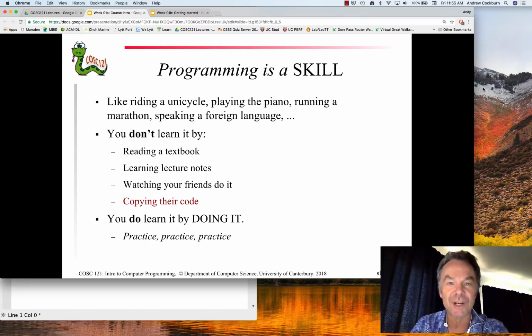It's very important to realize, though, that programming is a skill, and the key mechanism for becoming competent in programming is practice, practice, practice. Doing it yourself. So the lab work, that's why we stress the lab work and the assignment work so much.